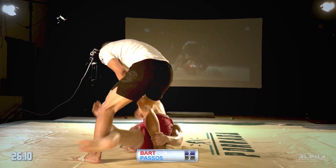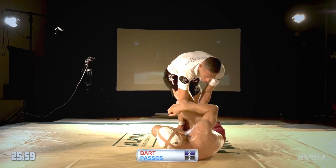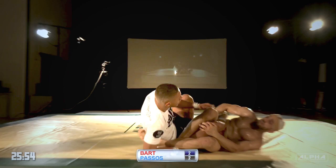Nice sweep there by Francesco. Maybe if he came on top, he could have scored. Bernardo now going again for his own footlock, but Francesco just positions his hips and gets out of it. He's going in deep again on Bernardo's right leg. Again, he's got it. Will he be able to capitalize? No.